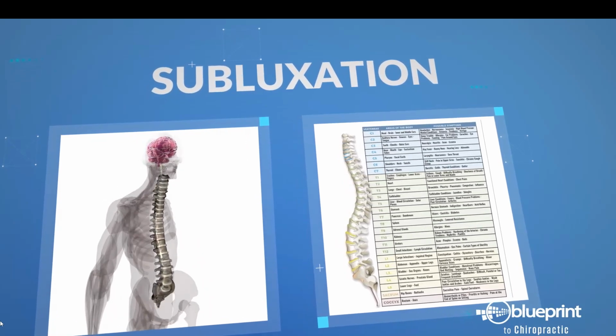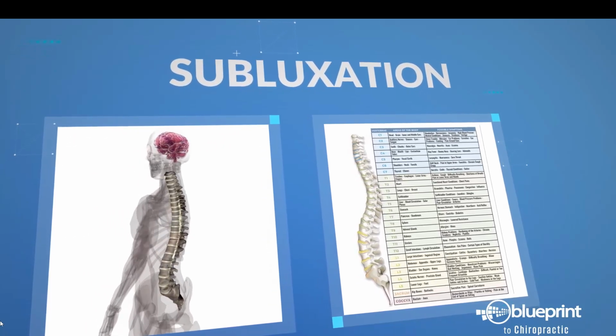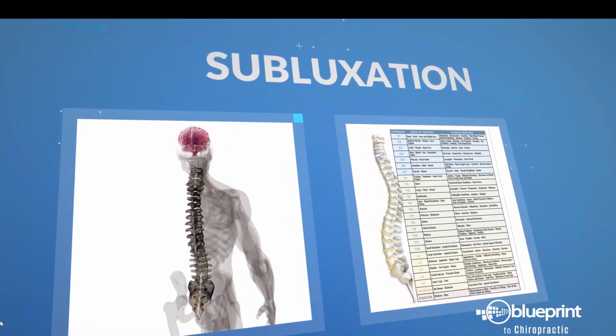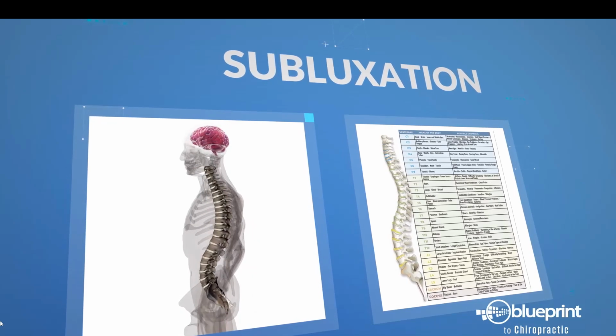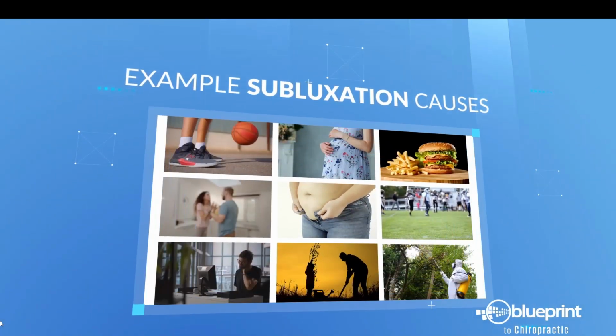In the lower back, it can lead to constipation, menstrual problems, bedwetting, knee problems, sciatica, backache, poor circulation, swollen ankles, weakness in the legs, and cramping, and I'm just naming a few.